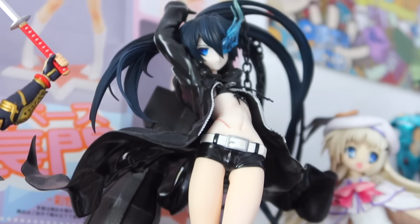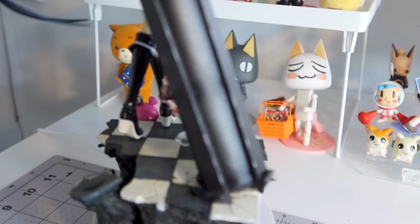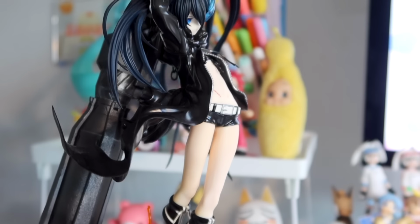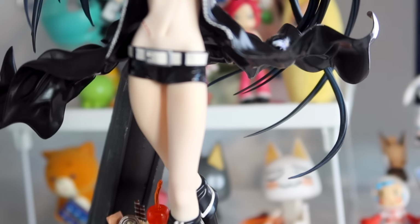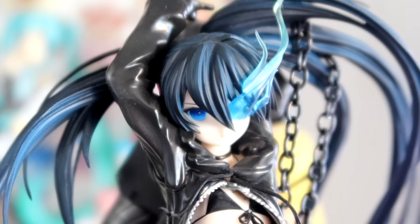Another one of my favorite figures in here is one I got recently, and it's a scale figure of Black Rock Shooter. Because my room is so colorful, I was worried that the monochromatic color scheme of this figure wouldn't match my room, but I stand corrected because this figure looks amazing in my room. I'm a sucker for the base, and I love all the dynamic movement in her hair, her jacket, and even the chains.